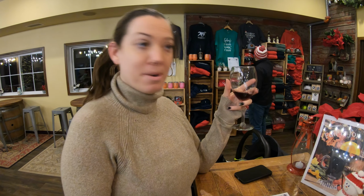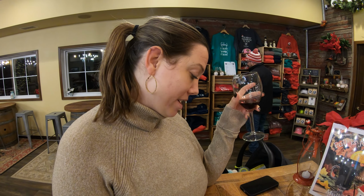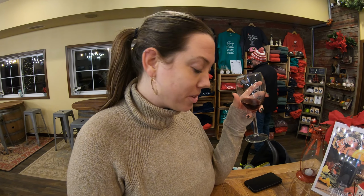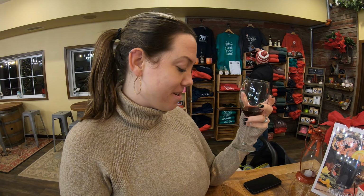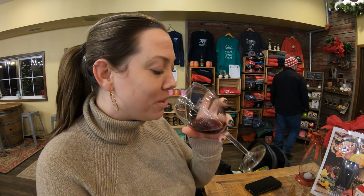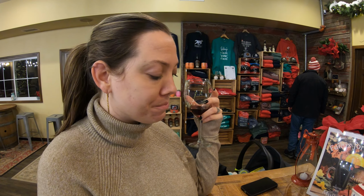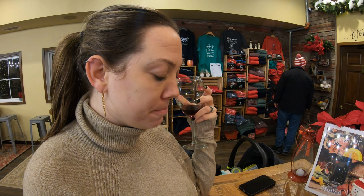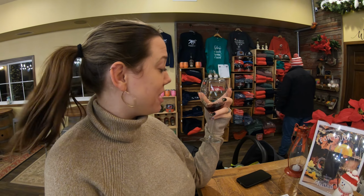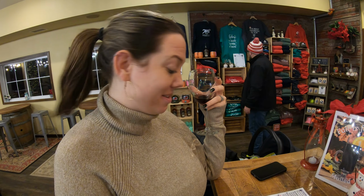Now I'm drinking the Marquette Reserve. It says it's a dry barrel aged wine. She said it was aged for 6 months instead of the 2 months. It's more of a limited release. And it says too that there's a hint of pepper in it, so I'm intrigued. That is really good. I don't taste a hint of pepper, but it's like a dry red.